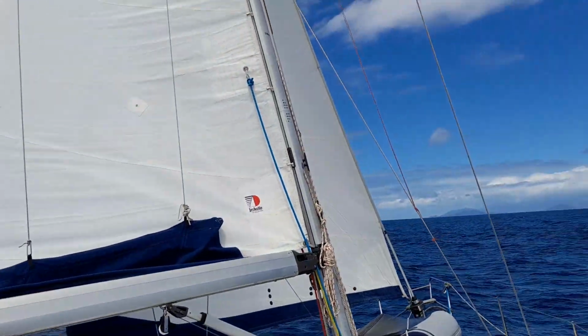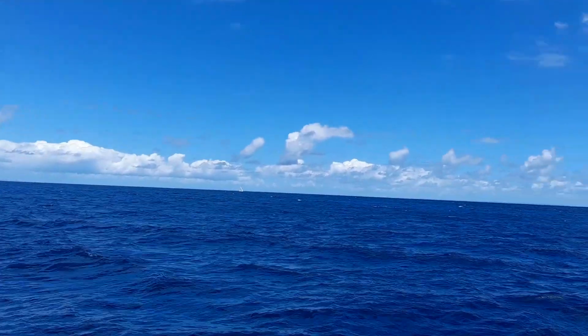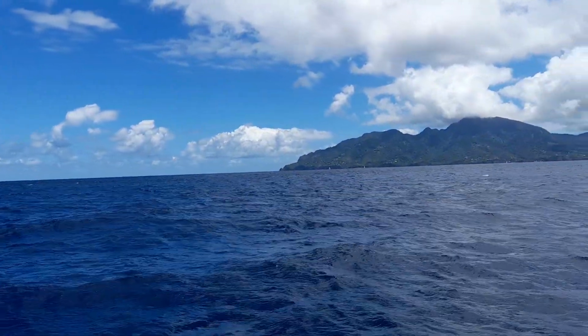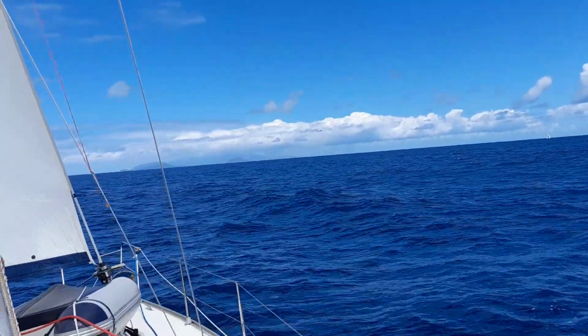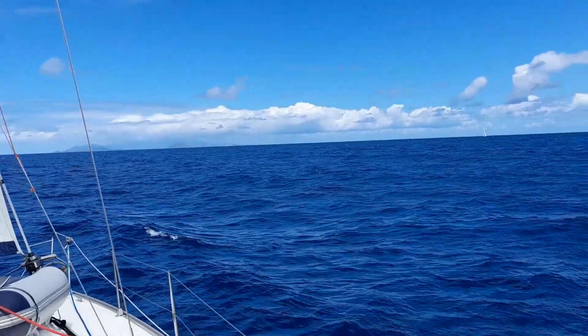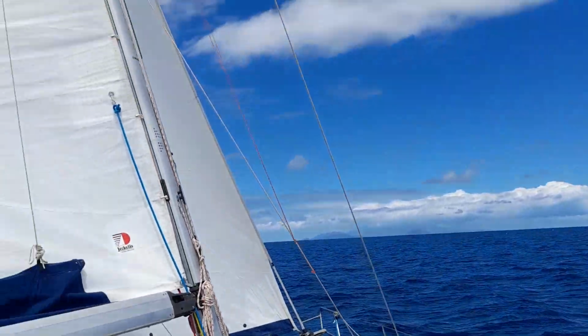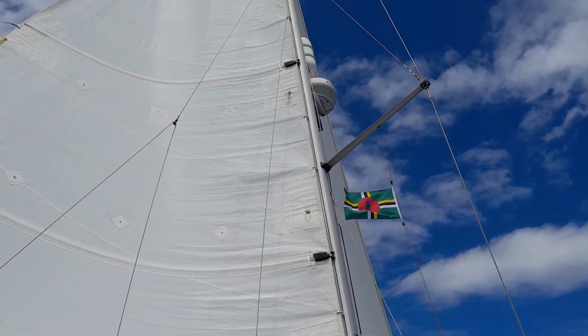16 knots now, as we're coming through between the two islands, Dominica and the islands of Iles, and in the background, Guadeloupe. Got full sails out at the moment, and we've still got a Dominica courtesy flag up.